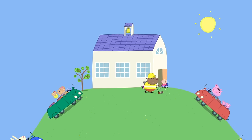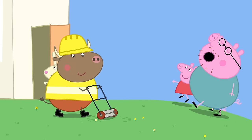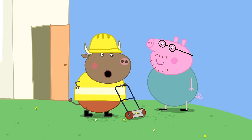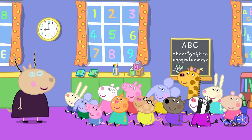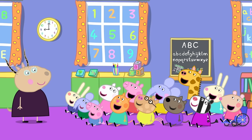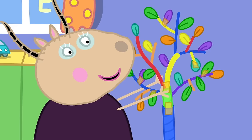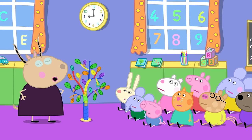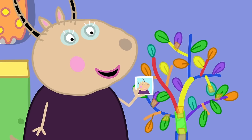This is Peppa's playgroup. Mr. Bull is cutting the grass. The grass is looking lovely, Mr. Bull. Oh, thank you, Daddy Pig. Good morning, children. Good morning, Madam Gazelle. Let me introduce you to the Being Nice Tree. What does it do? When someone is nice, I put a picture of them in the branches.